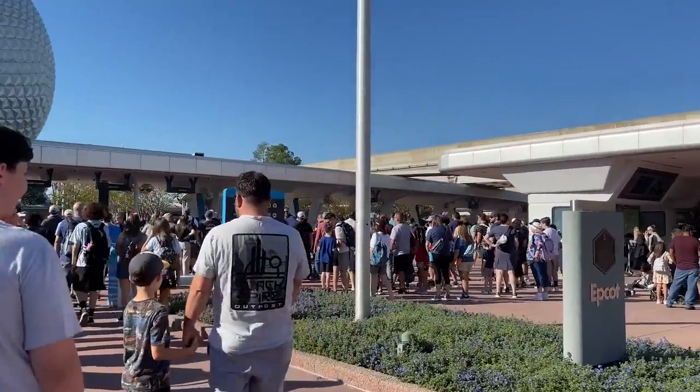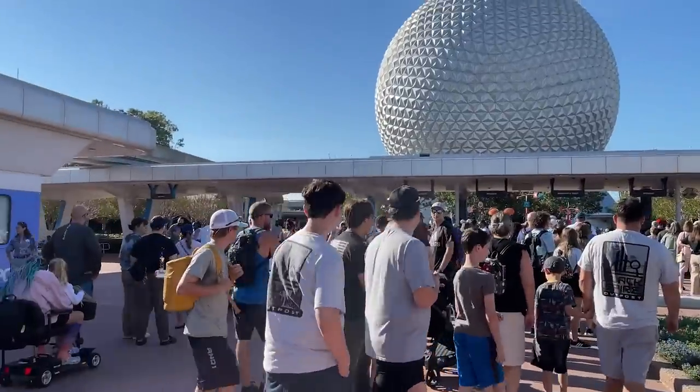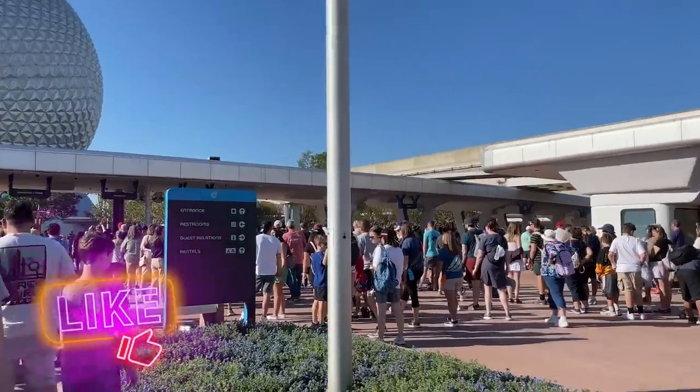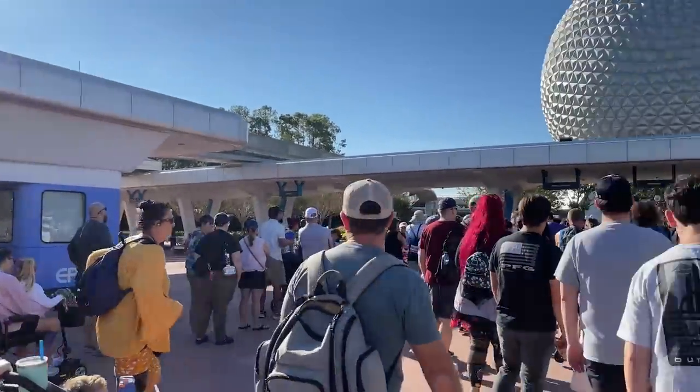So first tip of the day, never go to the first lines you get to. Always go to the shorter lines, even if that means walking down a little bit further, because it'll definitely save you time. So I'm going to go hunt for that short line now.